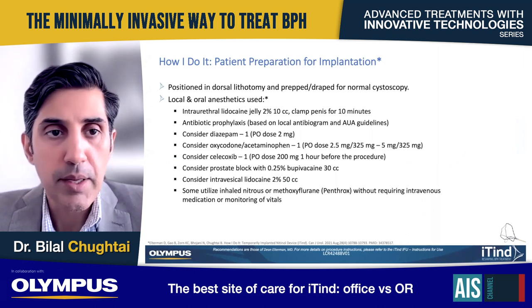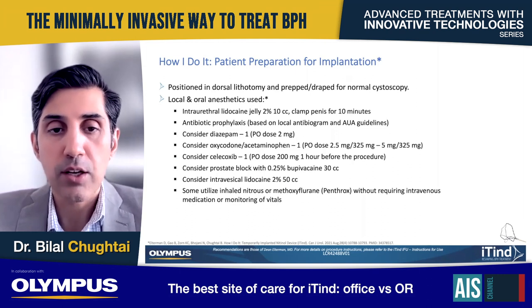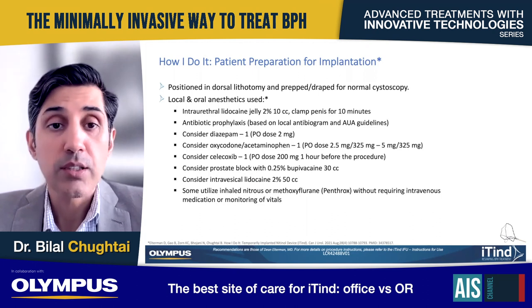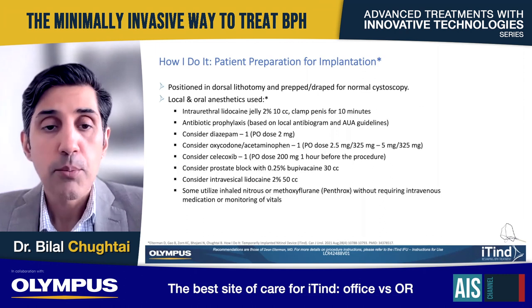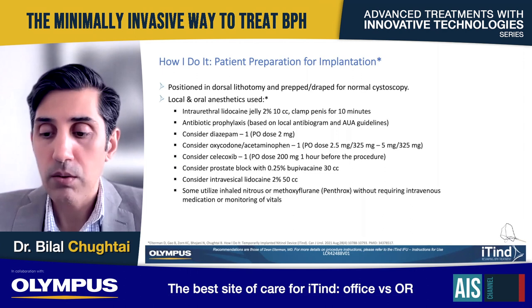For normal cystoscopy, consider local and oral anesthetics, including intraurethral lidocaine, antibiotic prophylaxis, oral sedation if needed, and prostate blocks depending on the patient. Now, when doing this in the OR, obviously you don't need to consider any of this other than antibiotic prophylaxis. And for most patients, they don't require any further numbing medications at all.